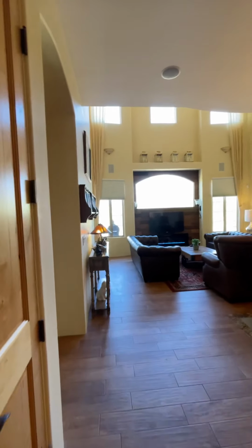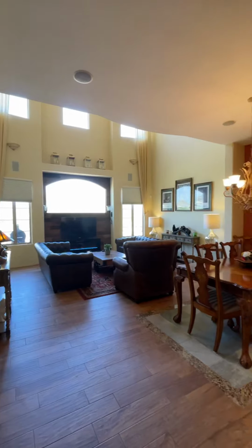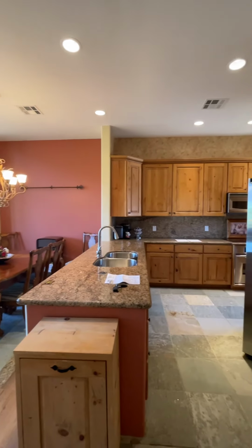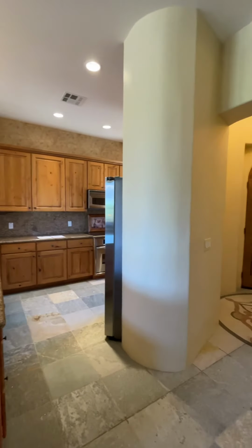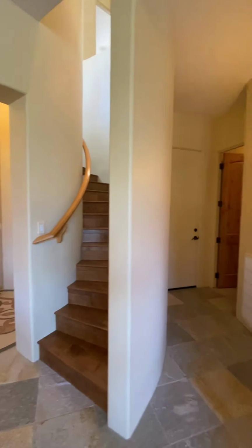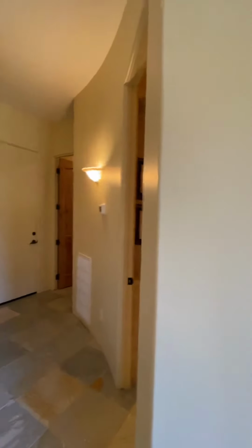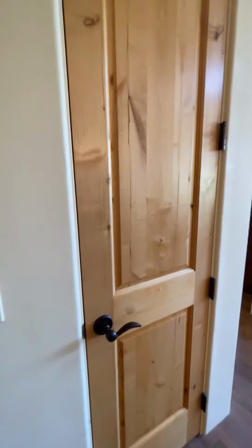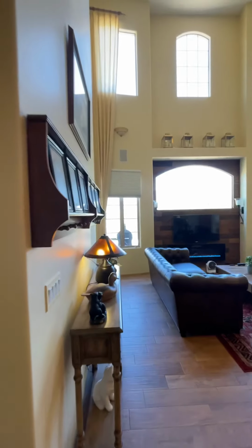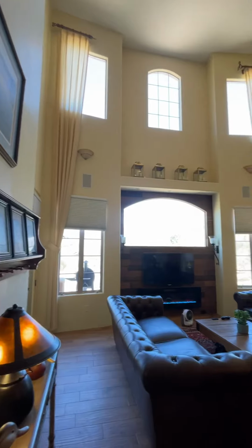I'll kind of give you a couple views here. You have everything turned on, music going. So here's your front entrance. And then we'll start by taking a peek at everything. So here you've got a nice coat closet right off the front door. Nice wood doors. And then you've got nice high ceilings.